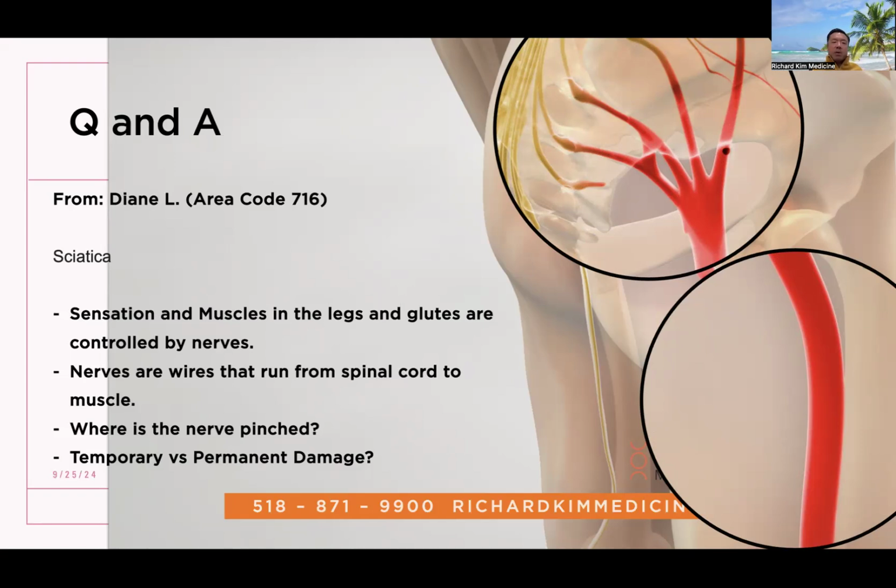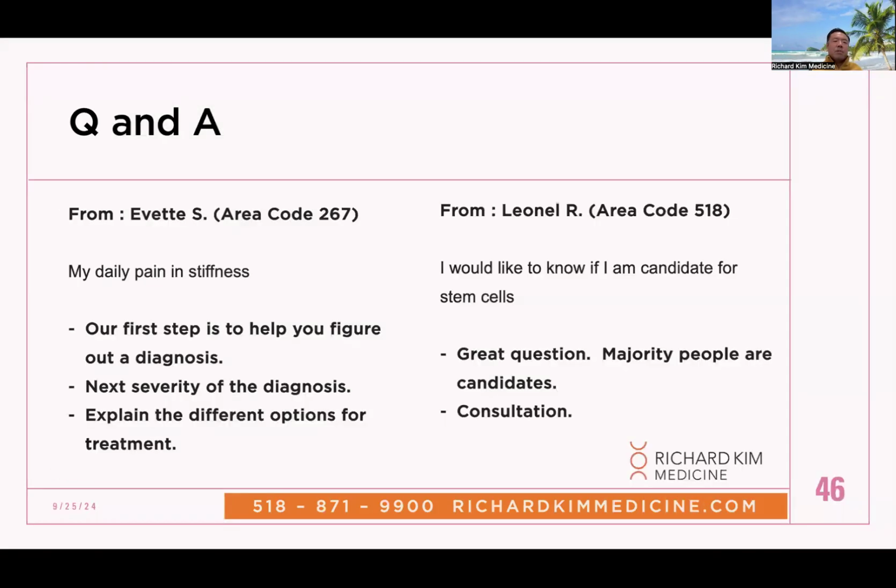And of course, we want to know, where is that nerve pinched? Is it pinched higher up in the process or lower down? And are we then talking about temporary or is it permanent damage?